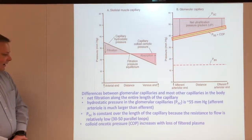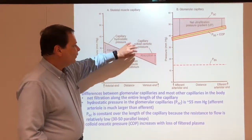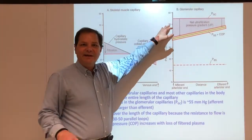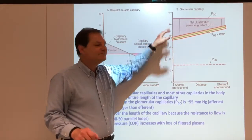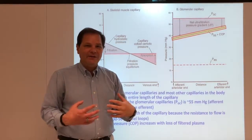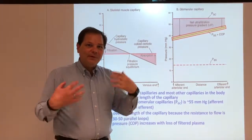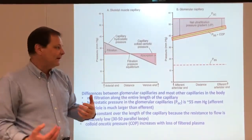You have a colloid oncotic pressure. So just like you have proteins in the capillary here that are drawing water back in, you have proteins in the glomerular capillaries that can't cross the wall of the glomerular capillaries. We went through that barrier in the last lesson. And so the osmolarity is higher in the capillary than it is in Bowman's space. So you do have some reabsorption taking place. It's never net reabsorption. It never exceeds filtration, but it's happening.